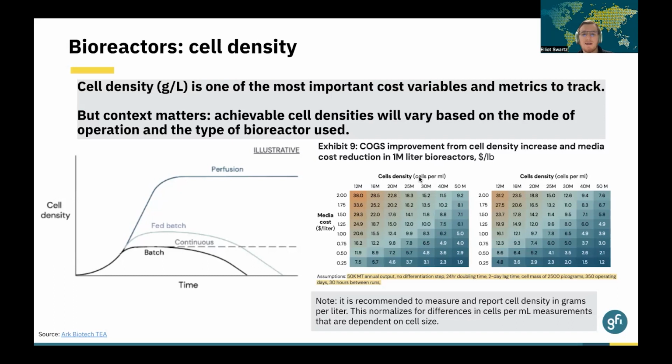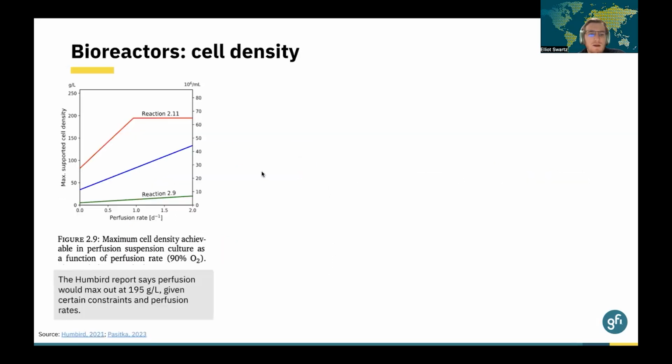You can see that as cell density shown here increases, you can really get dramatic decreases in the cost of production, reported in dollars per pound here, assuming you're producing at a fixed scale. So the sweet spot that a lot of companies are aiming for is, how do we increase our cell density while simultaneously decreasing our media costs? As I mentioned before, cell density is very context dependent. In the Humbert analysis, he suggests that perfusion would max out at 195 grams per liter in terms of cell density, because there are certain constraints imposed in his assumptions.